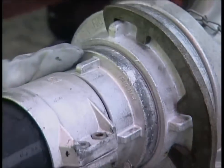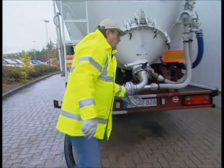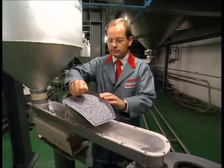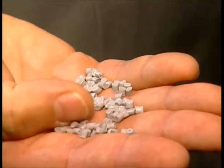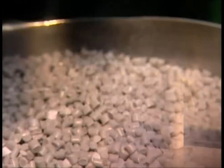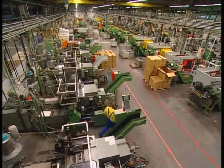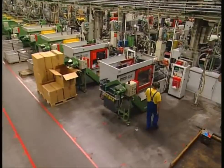The original wall plugs were made out of brass, fibre and string, but today's are made out of plastic. It's transported to massive production plants in big tankers like this one. It may surprise you to learn that these tiny plastic beads are made out of the same material as stockings. That's right, it's nylon. There are a huge variety of wall plugs on offer today to suit different jobs, materials and loads. And it's factories like this one that are the heart of the production process.